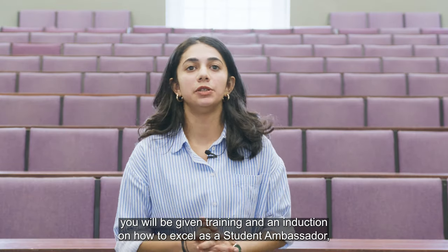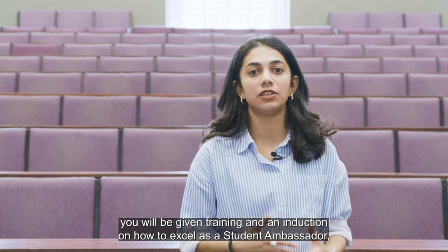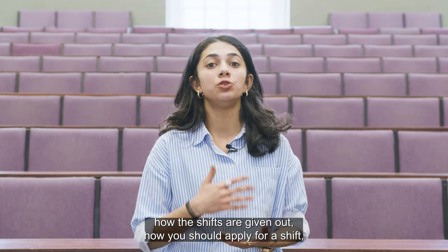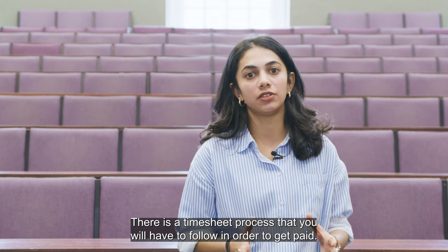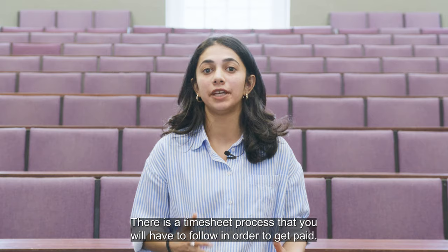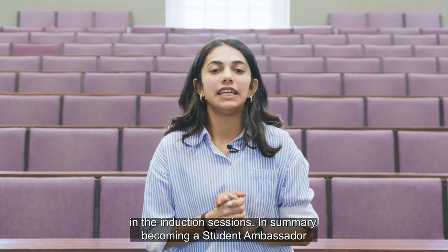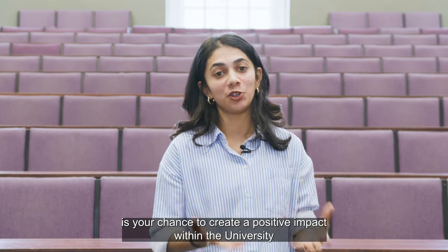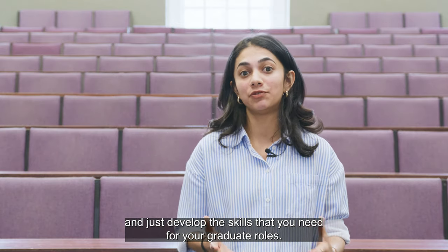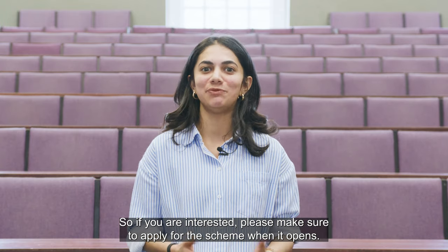Once you are selected, you will be given training and induction on how to excel as a student ambassador, how the shifts are given out, how you should apply for a shift, and how you will get paid. There is a timesheet process that you will have to follow in order to get paid. All this information will be given to you in the induction sessions. In summary, becoming a student ambassador is your chance to create a positive impact within the university and develop the skills that you need for your graduate roles. So if you are interested, please make sure to apply for the scheme when it opens.